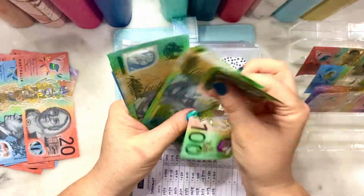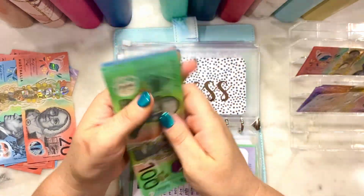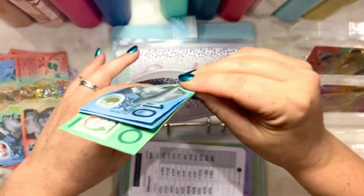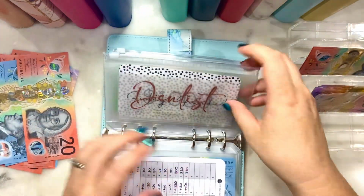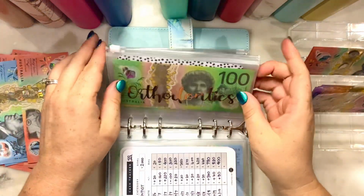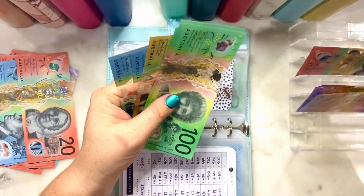So 1, 2, 3, 4, 10, 20, 30, 40. So 440 in excess. Dentist, fully funded at 1,000 in the bank. Braces will never be fully funded. They just cost too much.